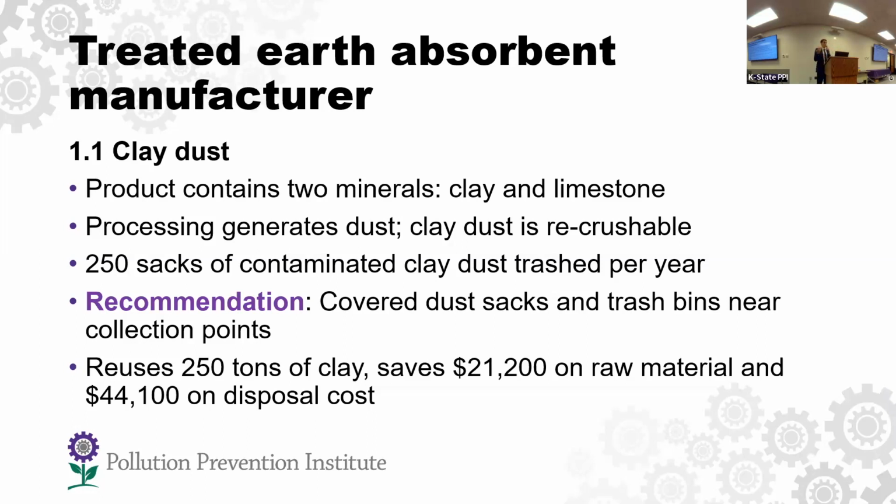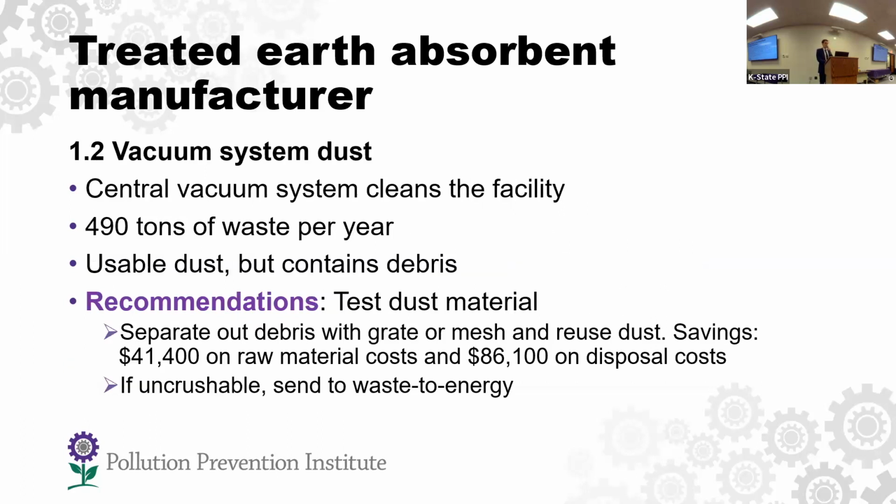So basically this would allow the facility to reuse 250 tons of clay per year. So it saves $21,000 on raw material, and also $44,000 on the disposal cost. So some pretty significant savings on that end.